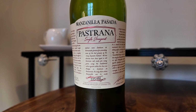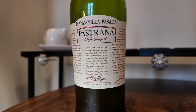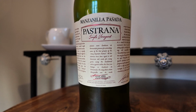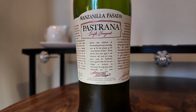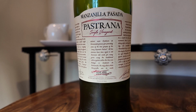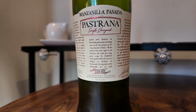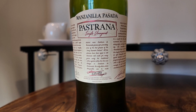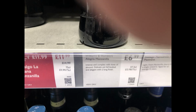By the way, I chill all mine. They come from the fridge. They're not ice cold, but they are chilled, which is how I prefer it. So let's just take a look at a screenshot of the prices, and after which I'll tell you which one I still like the best. Well, I gave it away just then, didn't I?